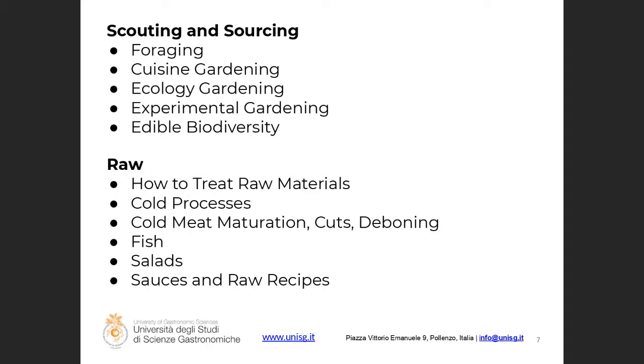So there is a part about scouting and sourcing, even before, how do I look for my product that then I'm going to transform in cuisine. So in this part there is something about foraging, about cuisine gardening, because more and more restaurants have their own garden to produce the greens. And so to have an idea about how I can start from scratch to build my garden is important. And there is a practice also, because in Pollenzo we do have our own garden. So students staying a certain number of months over the year can be there and also practice.